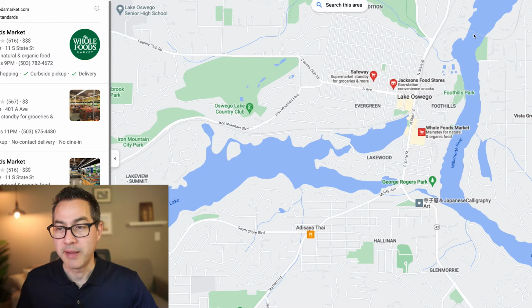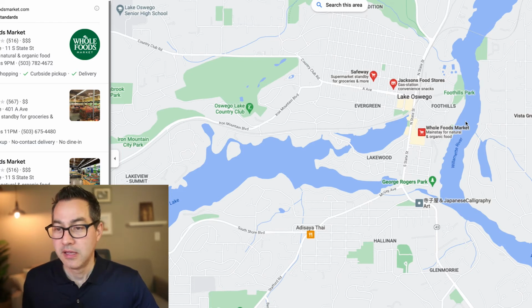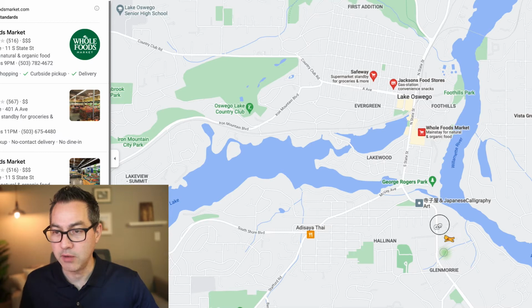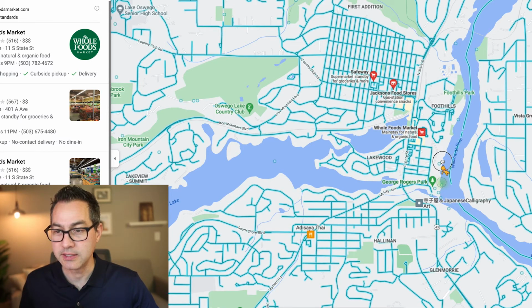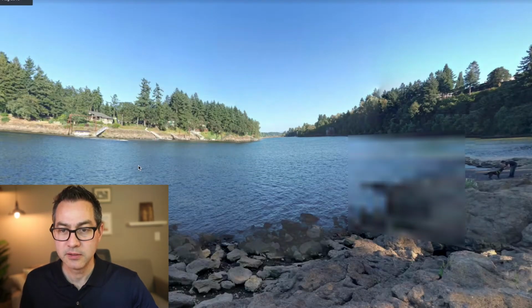Okay, you also got the Willamette River right here on the east side that separates the east boundary of Lake Oswego. And there's George Rogers Park right here. I'm gonna go ahead and jump into it so you can see a little bit. I think I can jump right here on the beach. Yes, I can.